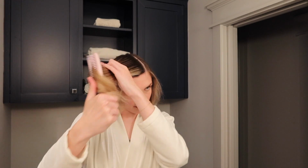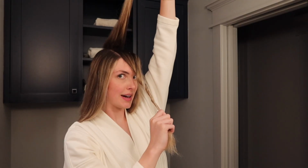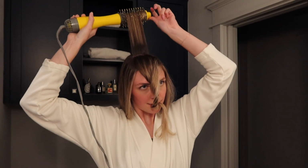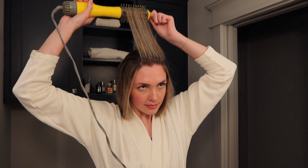So I usually brush this out. And for this section, I'll usually do like 2 to 3 little sections, and I'll part it like this. And I'll do this section last, the very front. Probably do about that much for the first section, then I'll hold this in my mouth so it doesn't fly everywhere. Now that that's dry, you know the drill, go with the frizz spray.